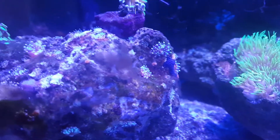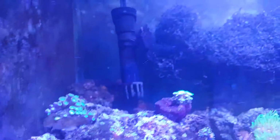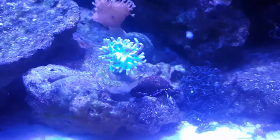Over here is some zoas and small, I believe, strawberry anemones, and quite a lot of them actually. But they also help with the nitrates and excess nutrients in the tank. Along with all of the inhabitants, they all coexist and thrive to balance the system.